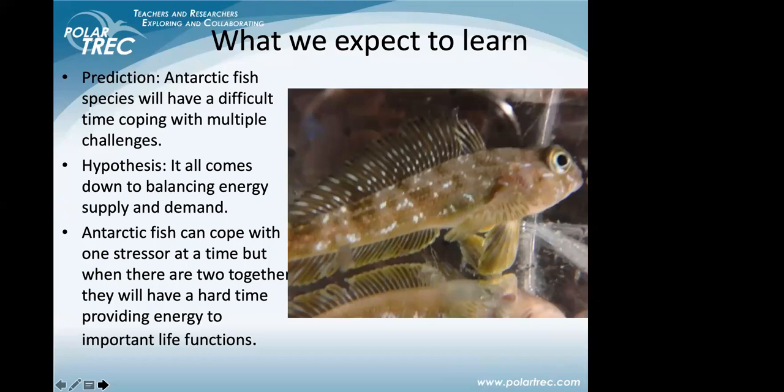And what I'll tell you is what we've seen so far is that if they just have to cope with warming, they're okay. If they just have to cope with elevated CO2, they're okay. But when we put those two stressors together, they aren't very good at multitasking. And unfortunately, with climate change, we're going to see both changes in water temperature and CO2 levels. So what we're trying to figure out now is why can't they multitask? And is there anything that can be done to alleviate some of the extra energy burden? Okay, next slide.